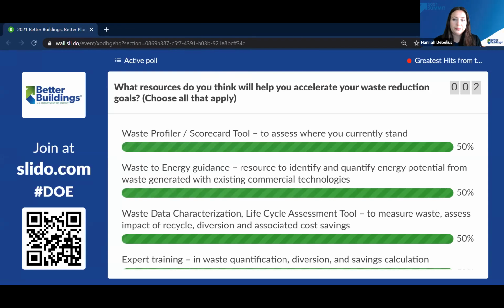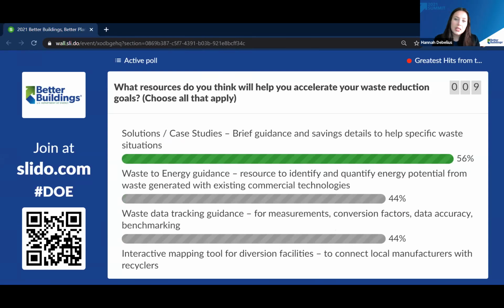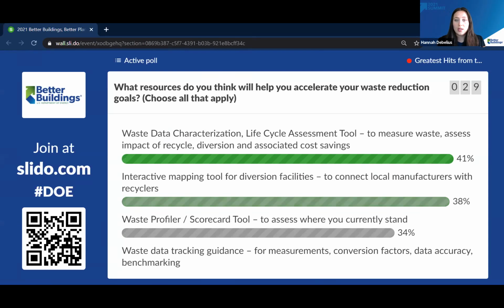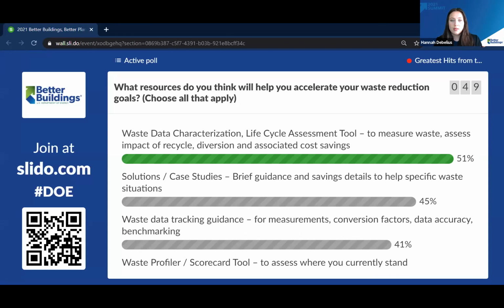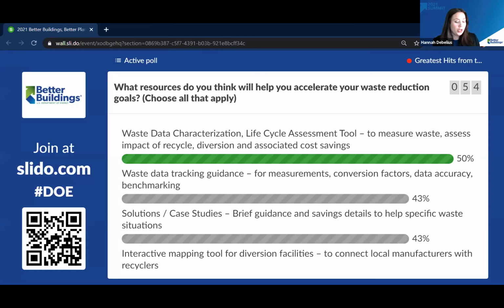Okay, a life cycle assessment tool, waste profilers, more solutions and case studies. I'll also have time to highlight some of the things we've been up to that are some of these resources for you as well that we've created in the last year. Okay, and tracking guidance is coming to the top. All right, excellent. Thank you so much. That's interesting to hear that feedback, and I think we've got some resources that'll be of interest today. So if we could return to our slides, please.